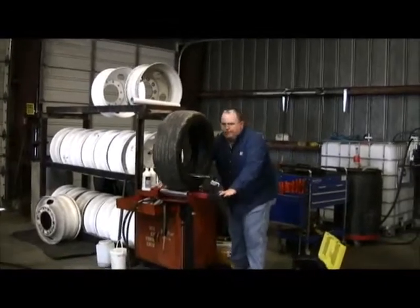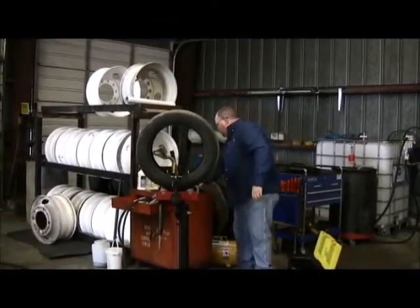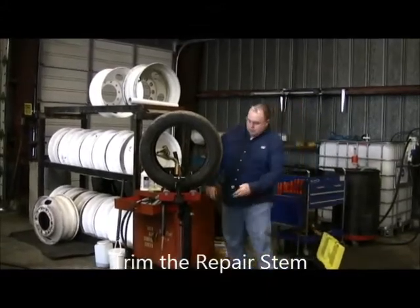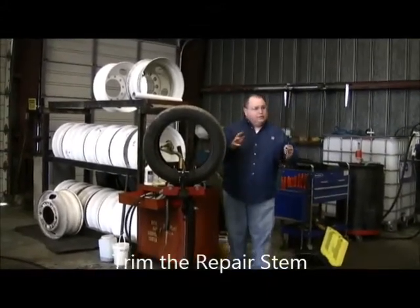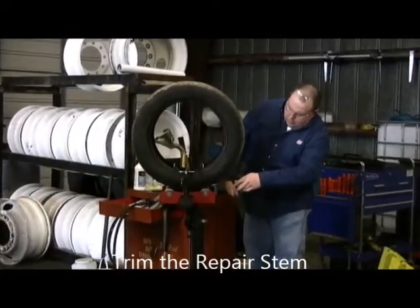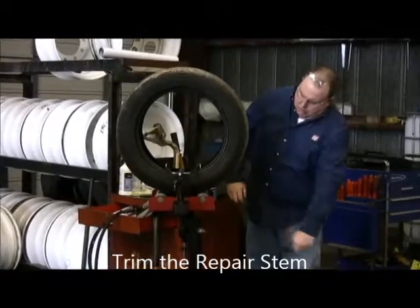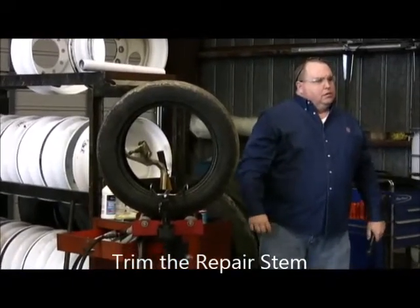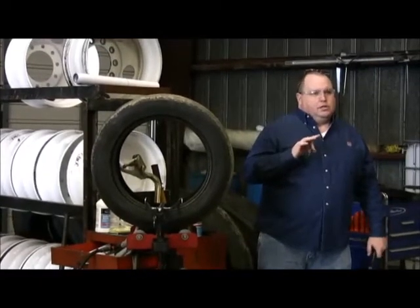At this point, don't pull on this. Definitely not on this one, because this is just now starting to vulcanize. It didn't have the backing on it. Go as close to the edge as possible. That's a two-piece, guys. Any questions?